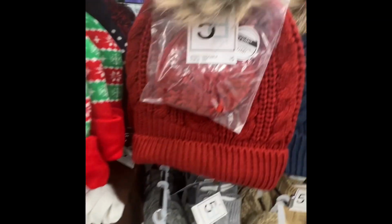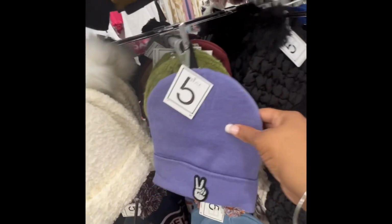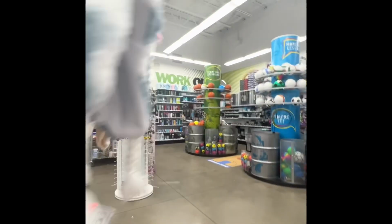Scarves. Beautiful colors. Beautiful. Look at these hats, guys. All kinds of hats. Okay. Oh, these are nice. Oh, my God. The green is so pretty. Beautiful. Oh, that's cute. Now, y'all, I love this. That's cute. We got it in white or pink. Oh, pink. That's black. Very nice. Wow.